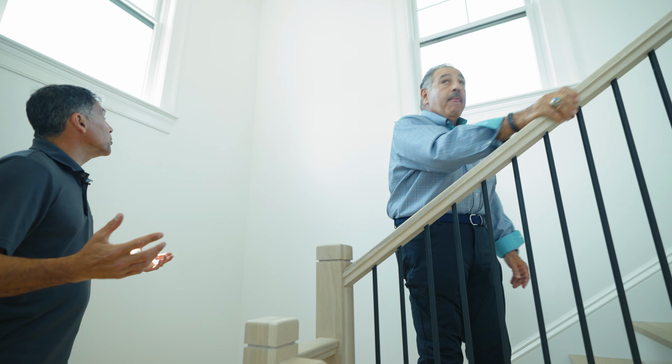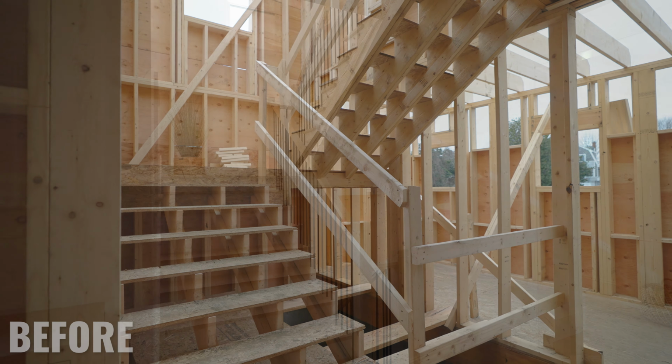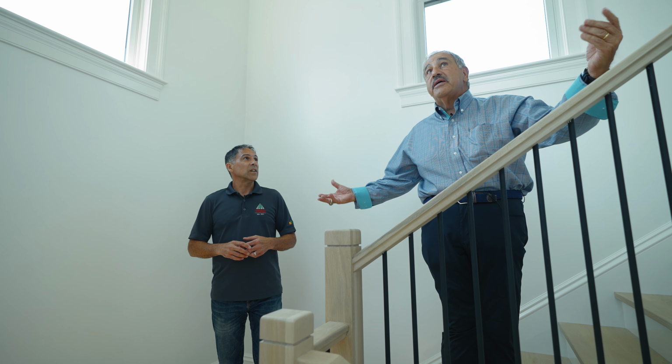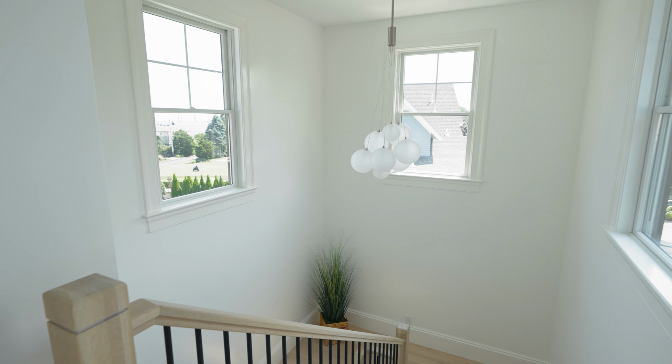I remember coming through this stairway when it was roughed out. What a great source of natural light with these Anderson windows here. It actually is. Most stairwells are dark and confined. No. This is light and bright, and wide open. Beautiful chandelier in the center.